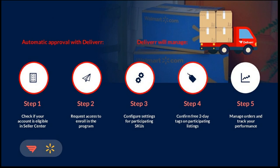Great thing with using Deliverr is that it's similar to FBA in that all of this is automatically done. So all you need to do is when you set up a Deliverr account and you go to fast tags and you say, I want to opt in to the Walmart free 2-day shipping program, you can do that just in your account and everything's automatically done from there.